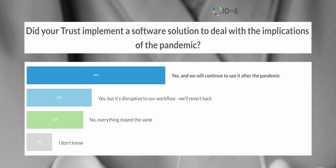And then, no, everything stayed the same. If it ain't broke, don't fix it. But there's also the matter of everyone being so busy. Finding the time to implement something new does take time and commitment, and it is really difficult to do when you're dealing with a pandemic and trying to offer that top-level patient care that everyone knows the NHS does deliver. So that doesn't surprise me either, but a really interesting spread of results there.